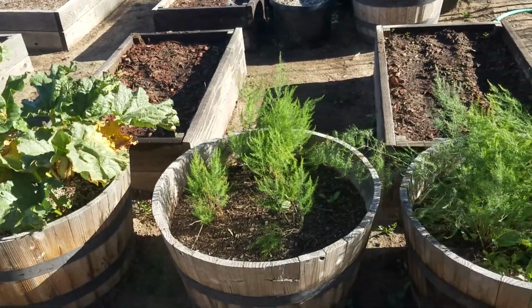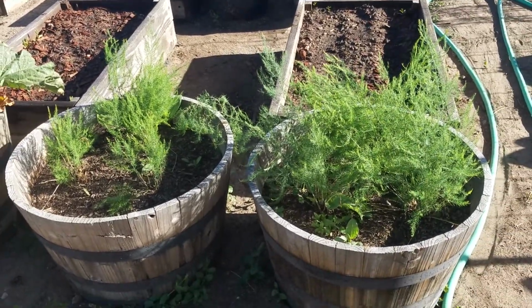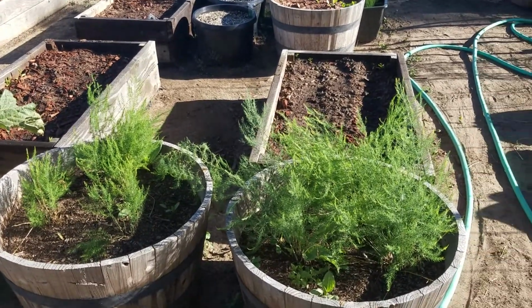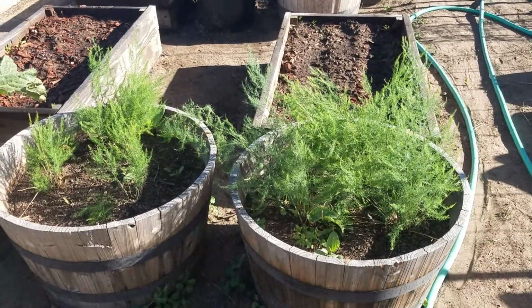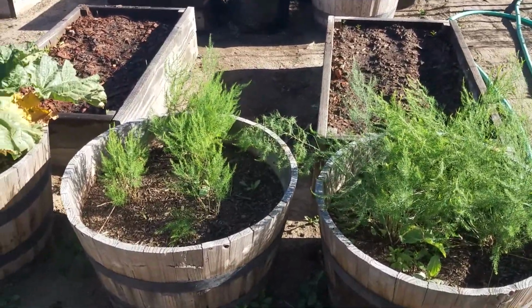And then my asparagus, I thought was actually going to produce some asparagus this year, and it didn't. It just produced some really skinny asparagus stalks and then went to fern right away. So no asparagus this year.